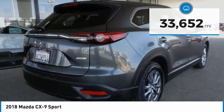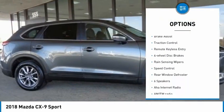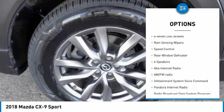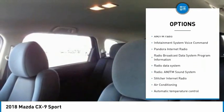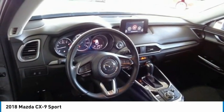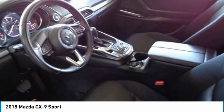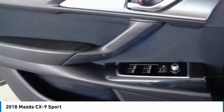Here are some of this vehicle's great options: electronic stability control, alloy wheels, wheel locks, brake assist, traction control, remote keyless entry, 4-wheel disc brakes, rain sensing wipers, speed control, rear window defroster. This beauty will make even your house keys jealous. Drive it today.